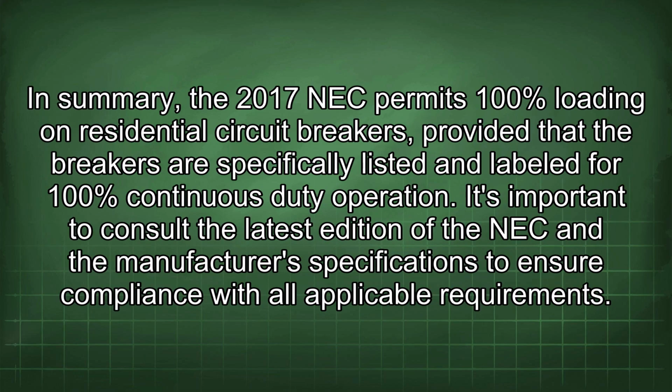In summary, the 2017 NEC permits 100% loading on residential circuit breakers, provided that the breakers are specifically listed and labeled for 100% continuous duty operation. It's important to consult the latest edition of the NEC and the manufacturer's specifications to ensure compliance with all applicable requirements.